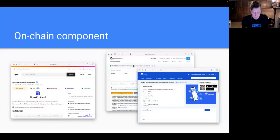So we've upgraded our contracts, which is great. They're available in NPM as part of the Nitro protocol package. And we also managed to deploy them, as I said, to Goerli. You can see the Etherscan link there, and also the Wallaby testnet, which is amazing.